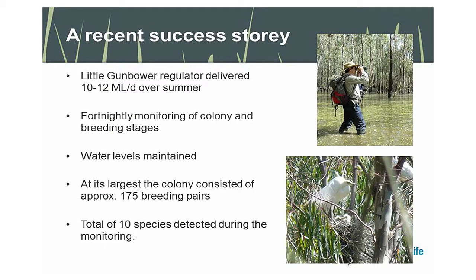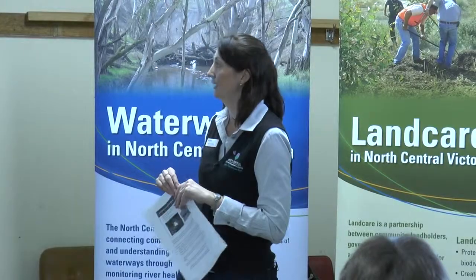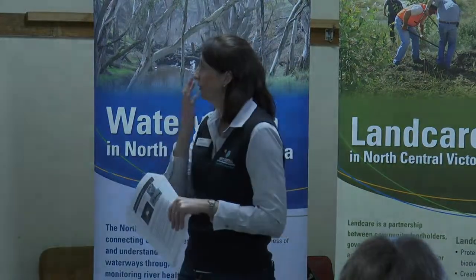It was only a small kind of flow. We delivered about 10 to 12 megalitres per day, so it's quite a small volume. We continued monitoring it, and we found that all of our waterbirds were able to successfully fledge their young for a second year in a row, which was great.